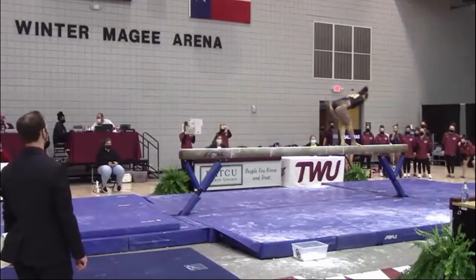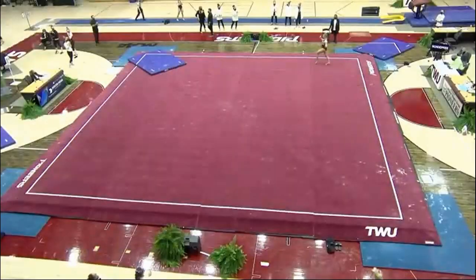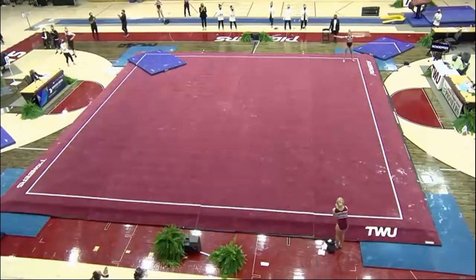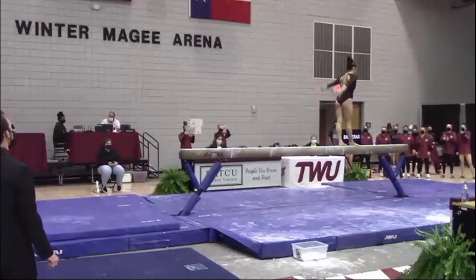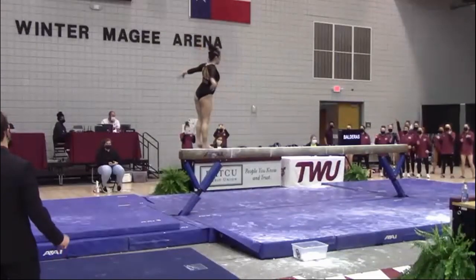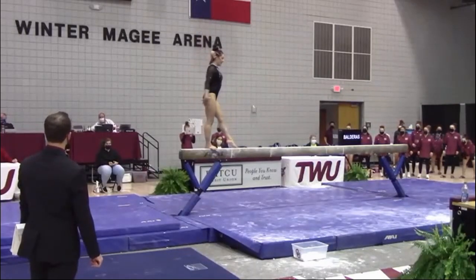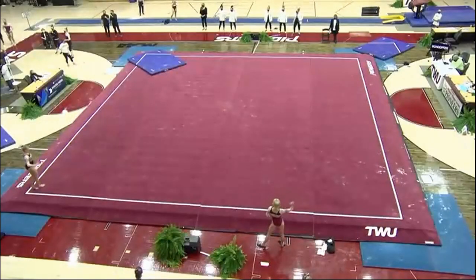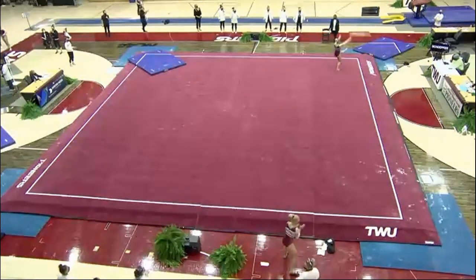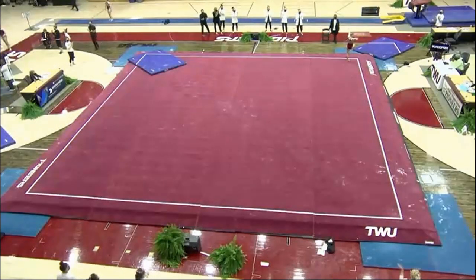Draper with a 9.875 to start off for OU in the floor routine as Balderas comes off of the beam. Stay focused and get back at it. Evie Schaefer now due up second for the Sooners. Now, crazy pass that she just did. Quite the height. She has a lot of power in her legs. Schaefer actually led OU with Johnson two days ago against BYU for the floor. She had a 9.925, so very strong competitor for the team.